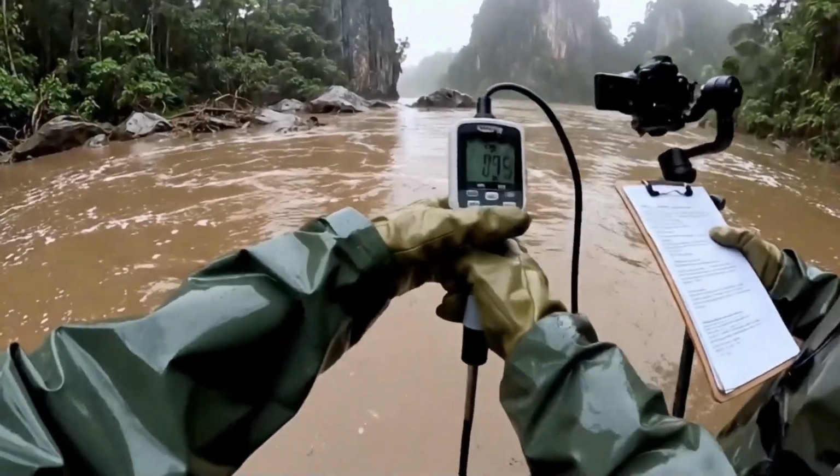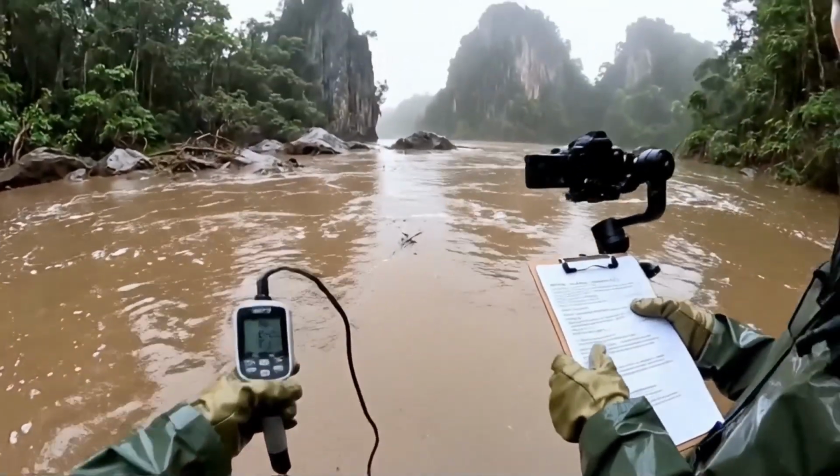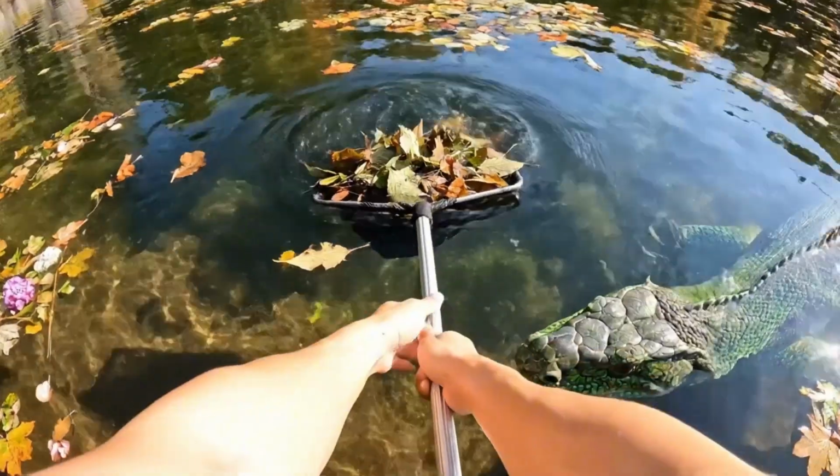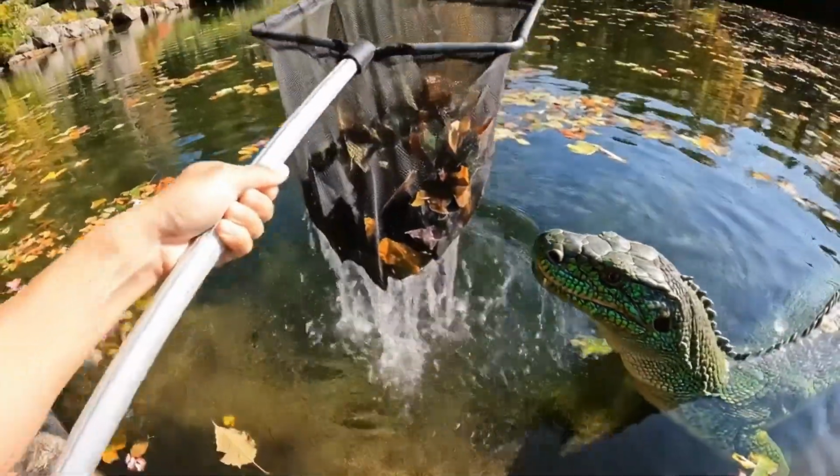Dipping the probe now. Dissolved oxygen is low, as expected given the high sediment load. We have to be very careful to minimize the splash noise, otherwise he gets agitated.